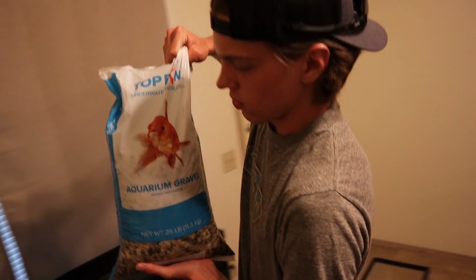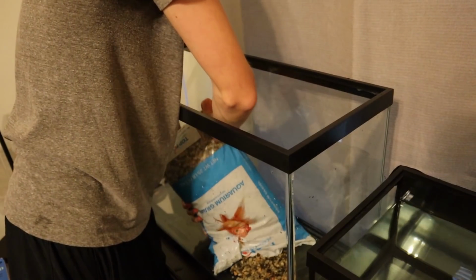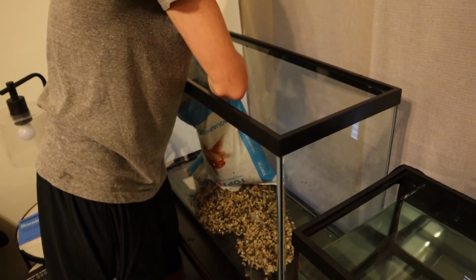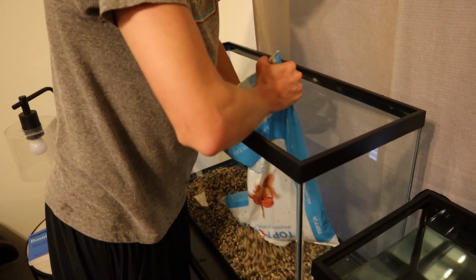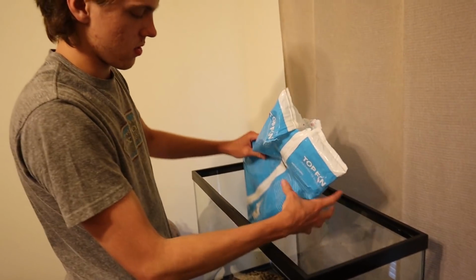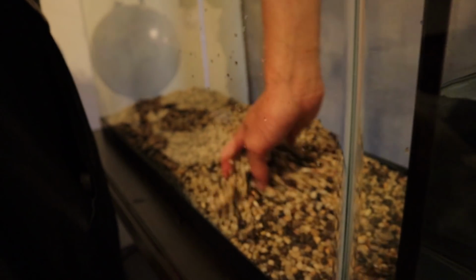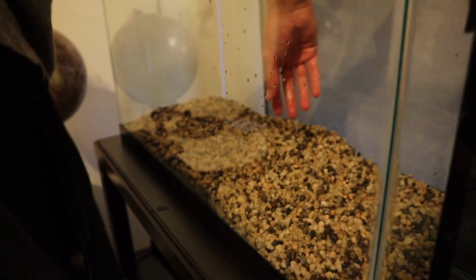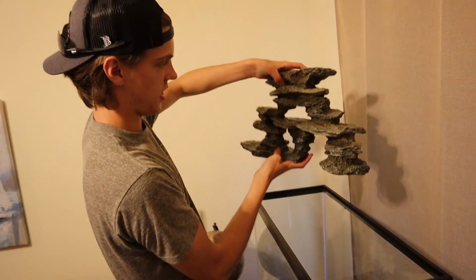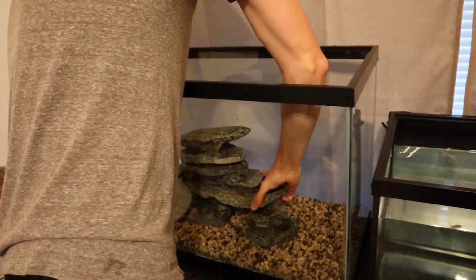All right, so we got the gravel all rinsed down. We're just gonna go ahead and put it straight in. This should be enough. I got a feeling that's enough. Yeah, I think so. Kind of spread this out. Yeah, that's like the perfect amount. Now we have the main piece right here, the stack of rocks. It's gonna go right in the middle, kind of bury it in there. Yeah, it's gonna look really good.